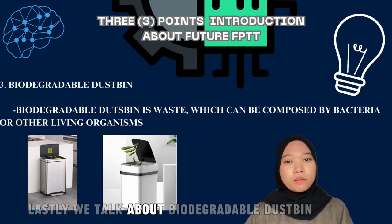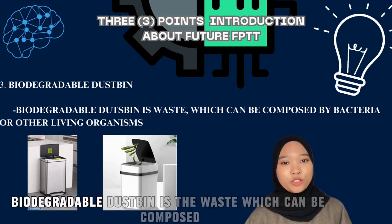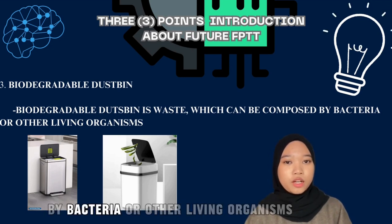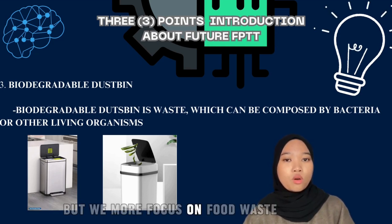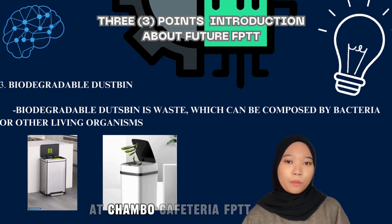Lastly, we talk about the biodegradable dustbin as the third point of the future FPTT. For your information, biodegradable waste is waste which can be decomposed by bacteria or other living organisms. There are many types of biodegradable waste, but we focus more on food waste because we are going to put the dustbin at the Cambo Cafeteria at FPTT.